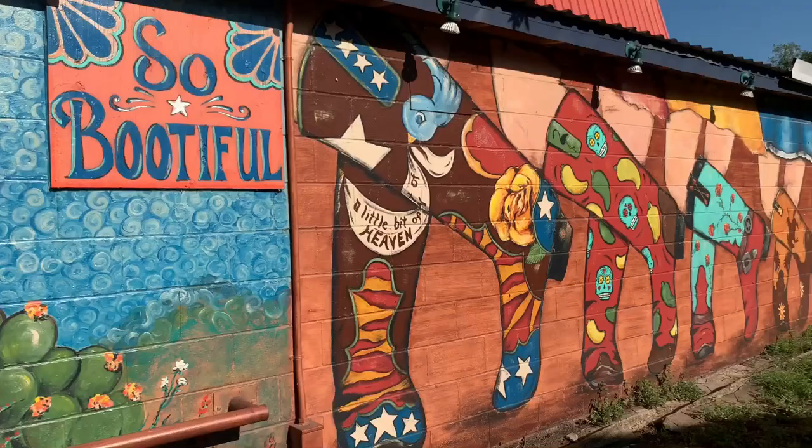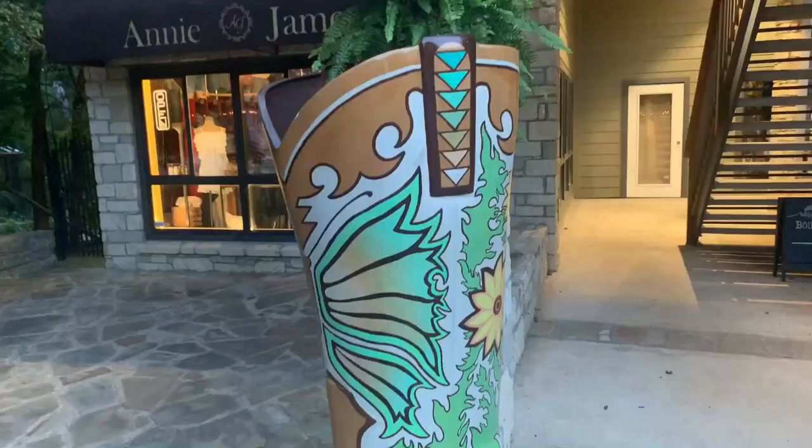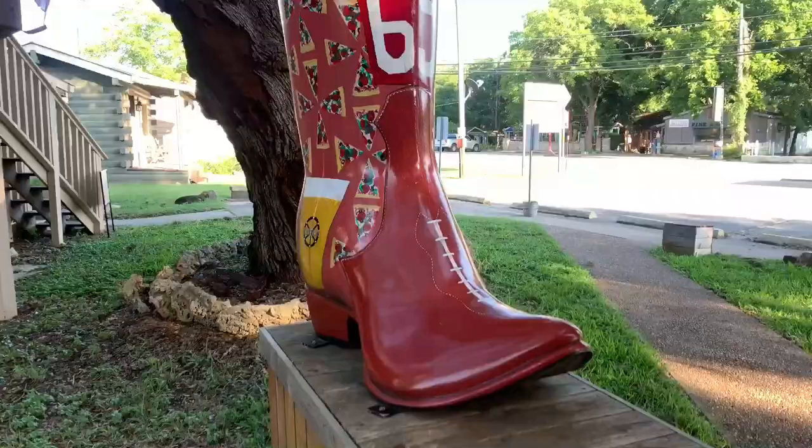Just finished the wine tasting. We got some mango wine. Everything was great there. They take a bunch of Texas wineries and choose the best of the best to get to try it in one place. There's a promotion with Wimberley about it being so beautiful, and you will see boots across the town from artists.